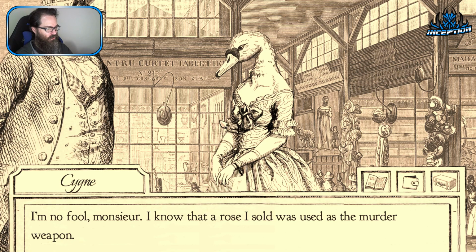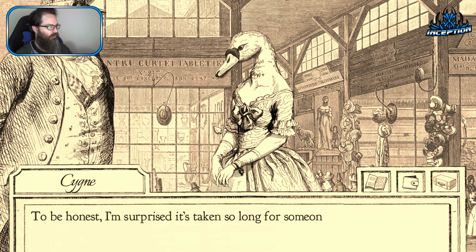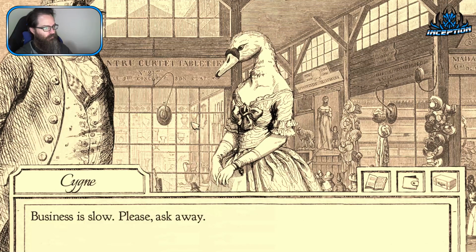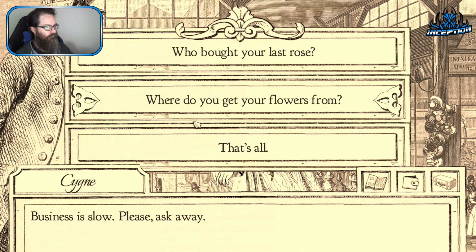I know that a rose I sold was used as the murder weapon. To be honest, I'm surprised it's taken so long for someone to directly question me. The Parisian police seem to have a habit of missing obvious leads. So do you mind if we ask you a couple of questions? Business is slow. Please ask away.